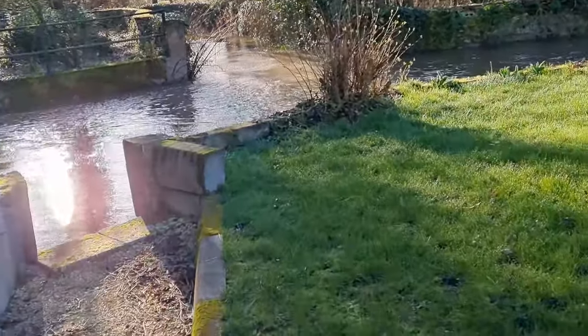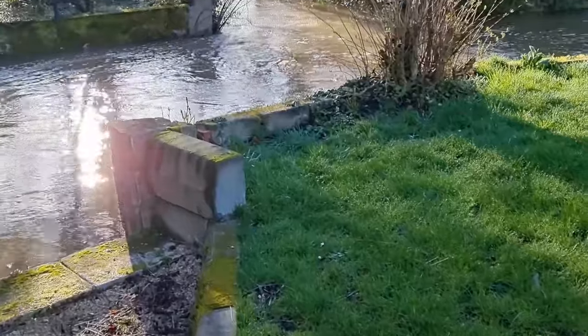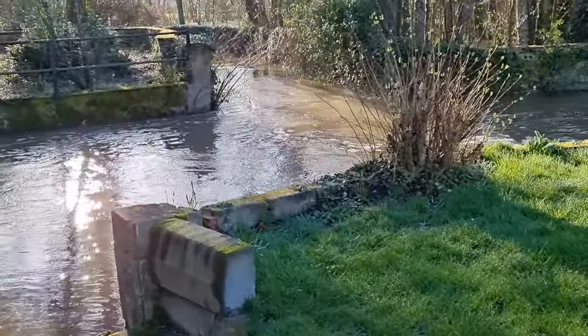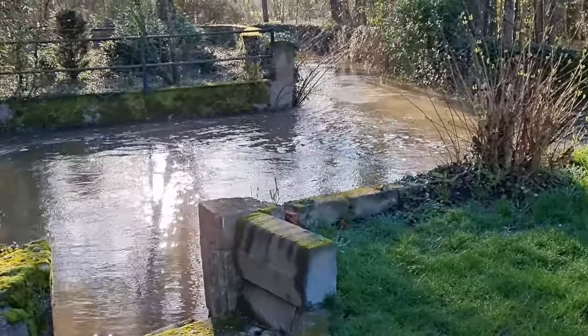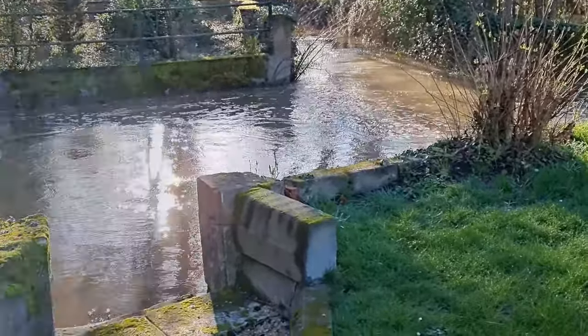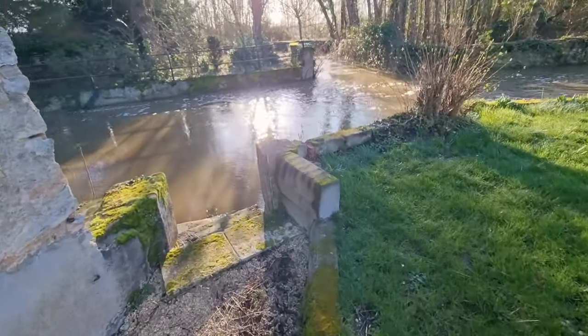Well, it's beautiful down here. Very peaceful this morning. It's still very early in the morning. We had to get up early because the roofer was coming. Let's go and see. Oh my word, yeah.